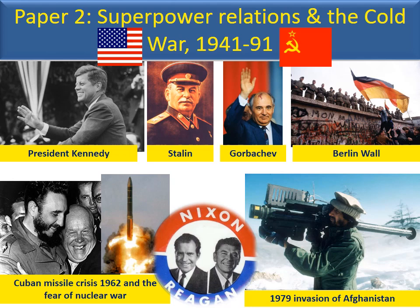Our third topic, again another contrast, superpower relations in the Cold War, focusing on the latter half of the 20th century. So we'll look particularly at US-Soviet relations and then events like the Cuban Missile Crisis and the Soviet invasion of Afghanistan in the late 70s. And of course, so much of that's still relevant for an understanding of the modern world.